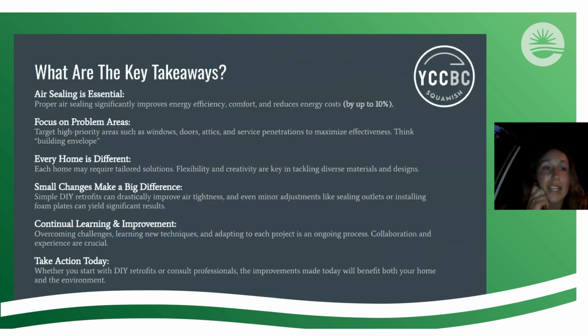And then, yeah, some of our key takeaways. Air sealing is essential. Proper air sealing significantly improves energy efficiency, comfort, and reduces energy costs. If it's done well, it can be up to 10%. Focusing on problem areas, so targeting the high priority areas such as windows, doors, attics, and service penetrations to maximize effectiveness. So think of the building envelope again. And yeah, really focusing on those big areas that have a lot of leakage, but not forgetting about all of the small areas as well.